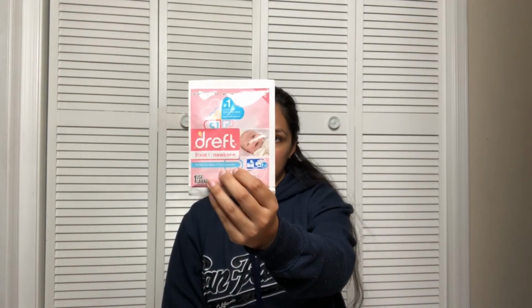So this comes with a sample of Dreft Stage 1 Newborn Laundry Detergent. I love this detergent. I believe I put this on my registry too. I don't remember. But definitely gonna be purchasing those. Ooh, we got more coupons. We have them for Pampers and the detergent. Wipes, Dawn soap, even Cascade. Mama needs some Cascade. All right, excuse my leg because it's falling asleep.